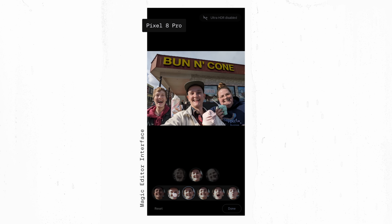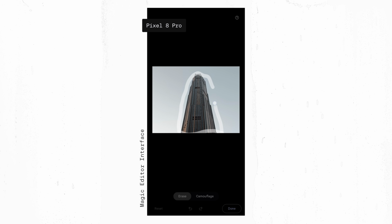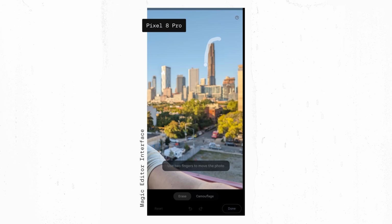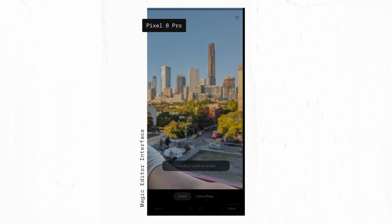Google explained to me that IPTC metadata is embedded into images that go through Magic Editor, meaning that if and when, and that is a very big if and when, other companies start adhering to the standard, anyone will be able to see that an image has been manipulated using the software. But we aren't there yet. And these tools, they exist now. And when anyone can just erase or move real things, it sets everybody up for more uncertainty.